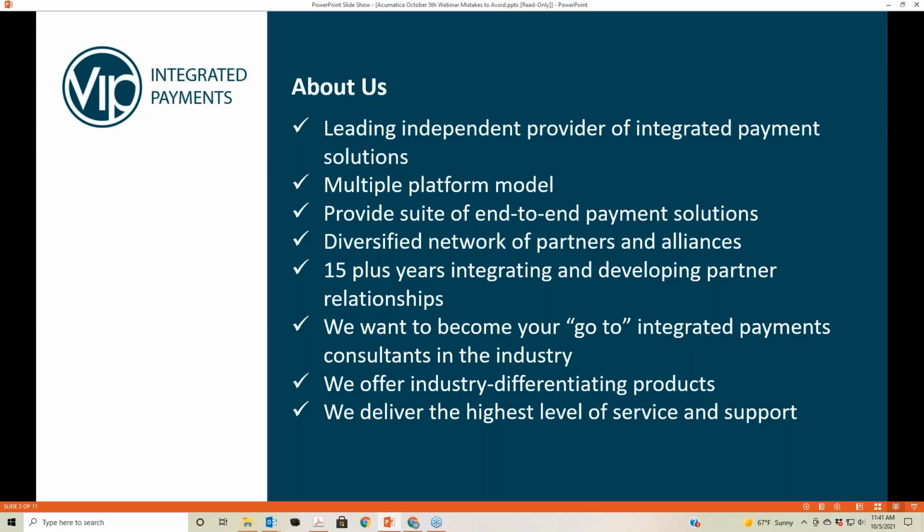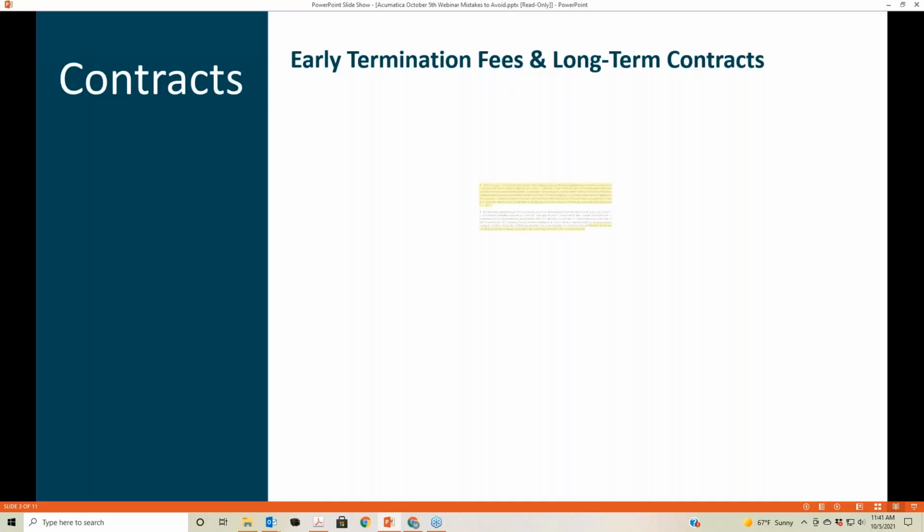We do offer industry differentiating products, from the integrated terminals to e-commerce to you name it. We are ETA certified payments professionals. What that means is that we sign a code of conduct, kind of like a CPA, but for payments. And we strive to deliver the highest level of service and support. With that, we'll get started.